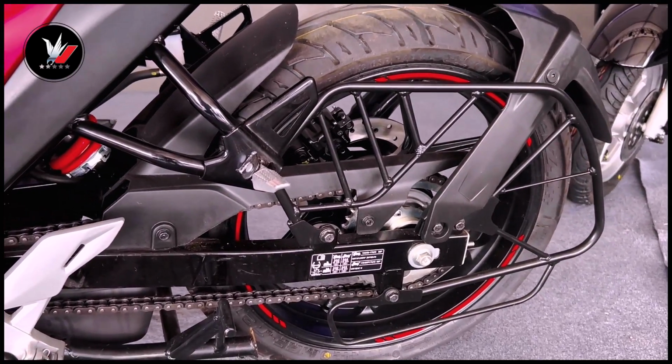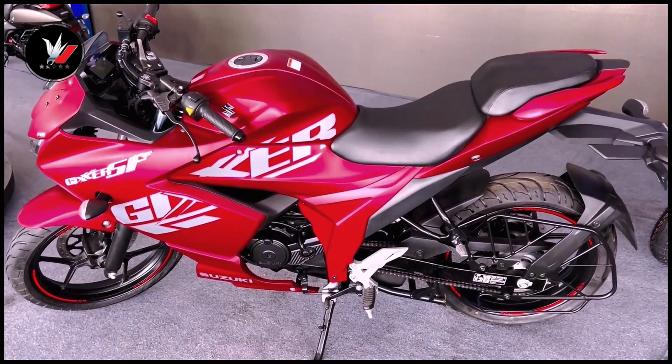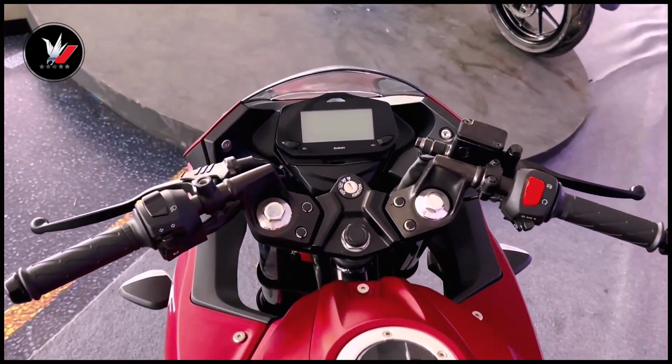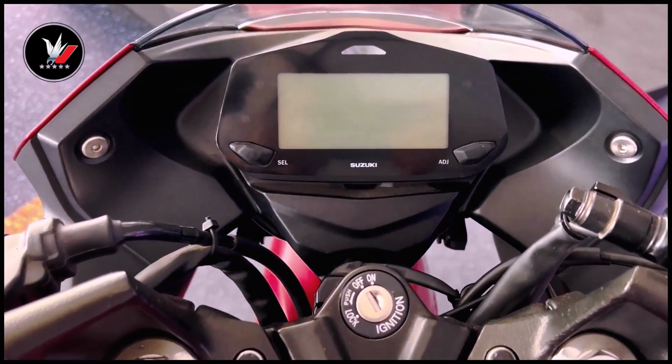To sum it up, the Gixxer SF in this fantastic matte red is a true masterpiece. It offers a perfect blend of style, performance, and advanced features that will make any rider fall in love with it.